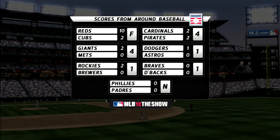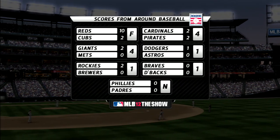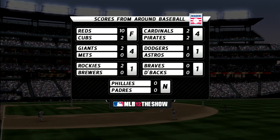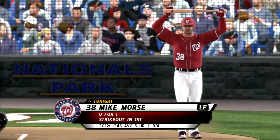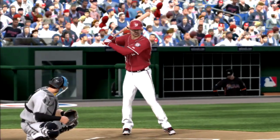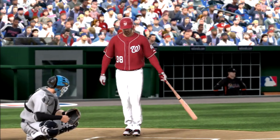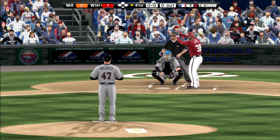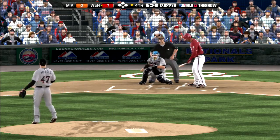Friday night baseball here on the show as we check out the East Coast scores, knowing there's more action to come later tonight out on the West Coast. Michael Morse will lead things off here in the home half of the fourth. And here's the first pitch. Ball one.